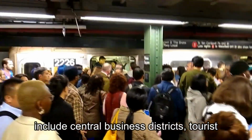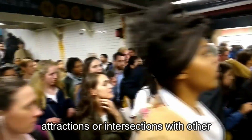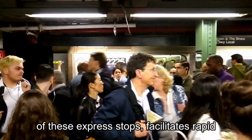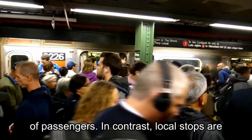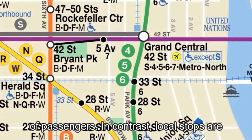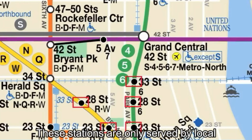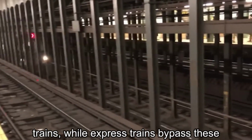Examples might include central business districts, tourist attractions, or intersections with other major transit lines. The strategic placement of these express stops facilitates rapid movement across the city for a large number of passengers. In contrast, local stops are marked by smaller black dots on the map. These stations are only served by local trains, while express trains bypass these stations to maintain faster travel times.